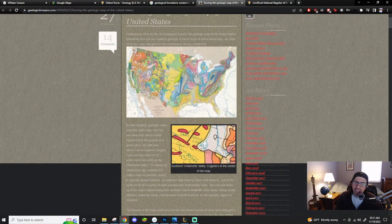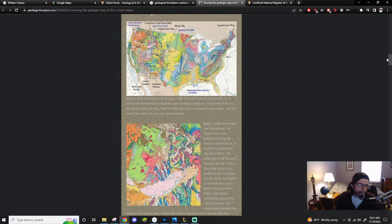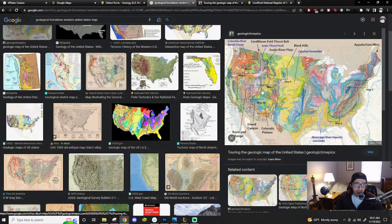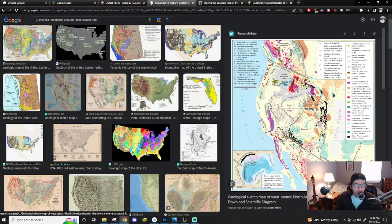It really doesn't have a legend. Well, that makes it less useful for on the fly right now. At least it looks like it has information worthy of checking out. I'll say that. This is the kind of thing I was very much wanting to find, a map with actual dates. Failed Plutons 100, I believe that's what that is. 130, the Sierra Nevada there.